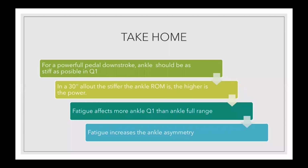And the last conclusion is that fatigue increases the ankle asymmetry. If we see riders pedaling weakly, probably with the presence of fatigue, then when we do our biomechanical studies, we normally see people rested and well recovered, and they are ankling. So what we can suspect is that during training sessions, the range of motion is going to get worse because they are going to get weaker. So this is the fourth conclusion, that fatigue increases the ankle asymmetry between one side and the other.